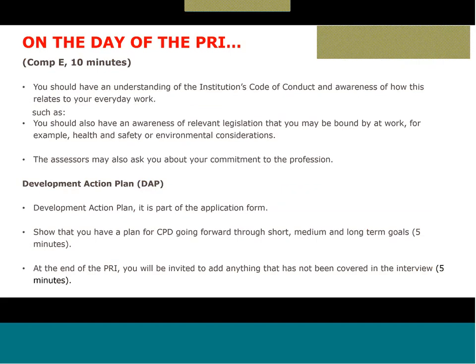So moving on, in terms of competence E, let's spend a little while on that. It says here you should have an understanding of the institution's code of conduct and awareness of how this relates to your everyday work. You should also have an awareness of relevant legislation that you may be bound to at work, for example health and safety and environmental considerations. The assessors may also ask you about your commitment to the profession. So the first thing I'm going to ask you, James, did they ask you about the code of conduct, and what did they ask you?